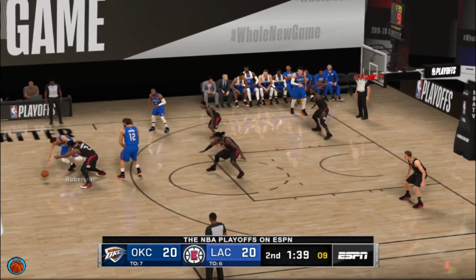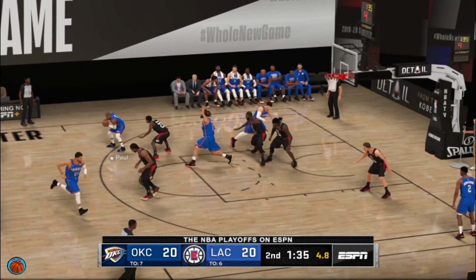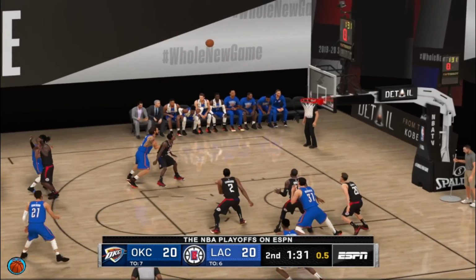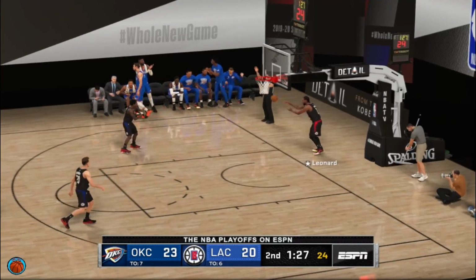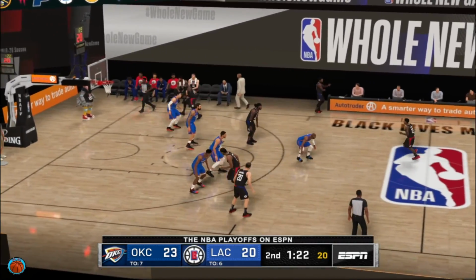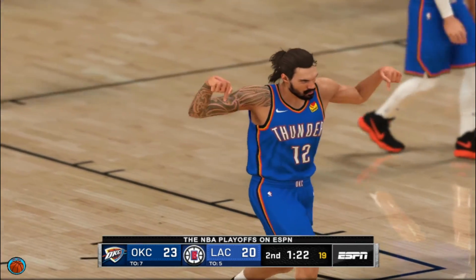Now here's Paul. Robertson the pass to Paul. From outside the arc, the basket is good. That's his 6th attempt and his 3rd make. And after that ragged first quarter, they're getting some momentum, some confidence. Nice flow. Los Angeles calls timeout.